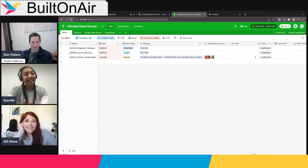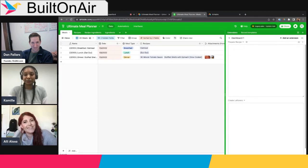The one that I think is worth saving is create leftovers. So I'm going to press the button and hope that it works. And if it doesn't work, I'll troubleshoot why. Love it.